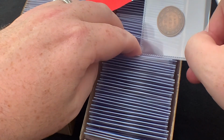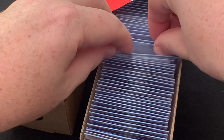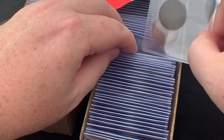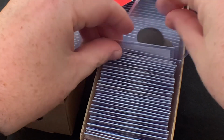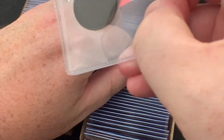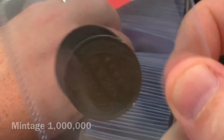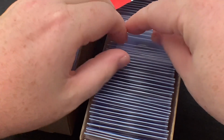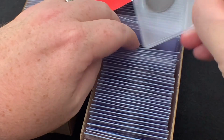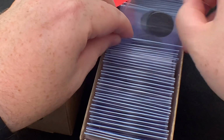Let's just keep looking here. Oh, I think that's another 92. We've looked at those. Let's see. Yep. So this is just, I hope you're enjoying this. I hope I'm not boring you, but the large cents are just really wonderful, especially circulated. Oh, here's a nice 1894. There was only 1 million of these produced. Again, there's a lot of different varieties of these. There's the thin 4 and the thick 4 for the 1894.